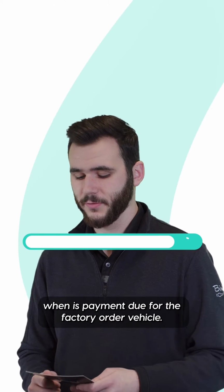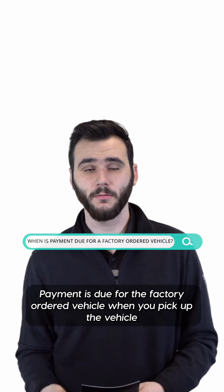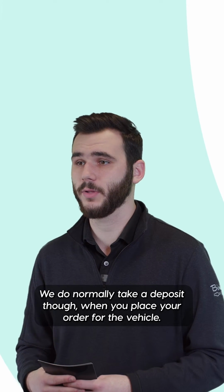When is payment due for the factory ordered vehicle? Well, payment is due for the factory ordered vehicle when you pick up the vehicle at delivery time. We do normally take a deposit though when you place your order for the vehicle.